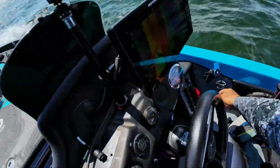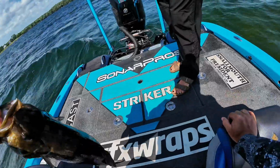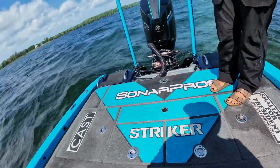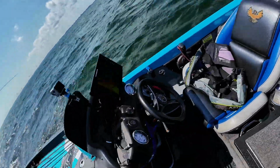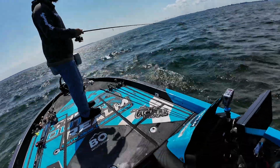I've had him out of the water so long, I gotta put him in for a second before we take a picture. He's so big. It hit 7 pounds a few times and it was ticking around. I'm like, oh yeah, that's gonna be my PB.